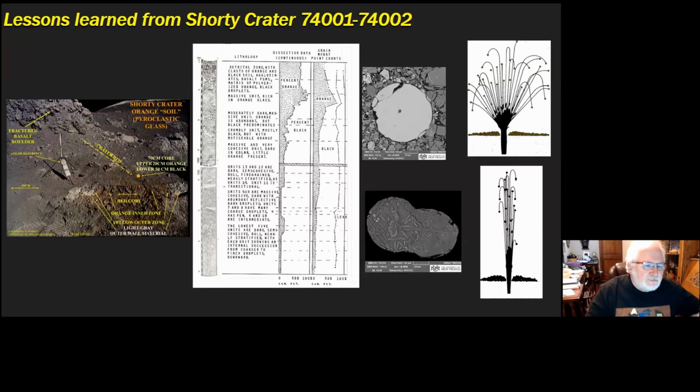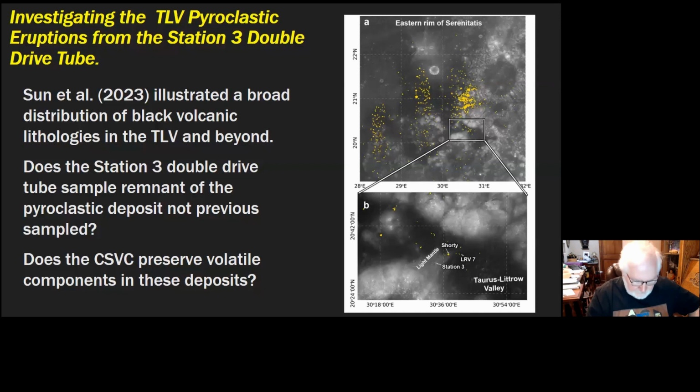The next chart. As part of the ANGSA initiative, Sunadal documented the spectra of black glass beads in the Station 3, not the Station 4, Station 3 drive tube, which was the focus of the ANGSA initiative, and identified from that spectra the distribution of black volcanic glass in the Taurus Littrow Valley. That's on the image shown to your right, which shows the variation within the Taurus Littrow Valley and the areas surrounding the Taurus Littrow Valley.